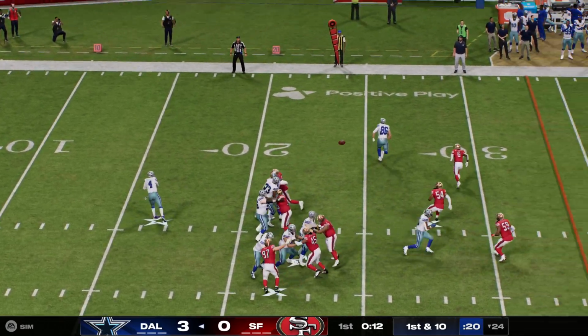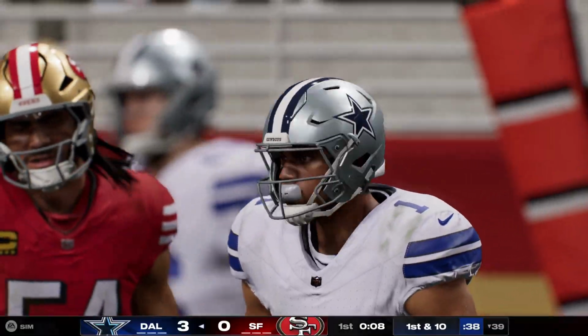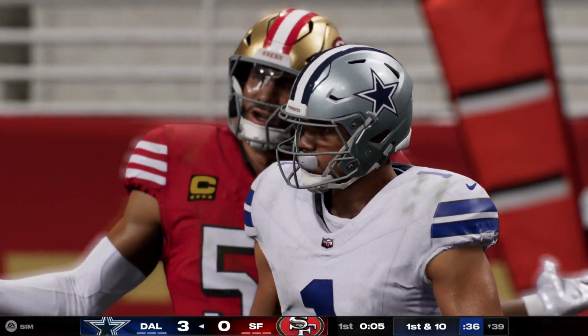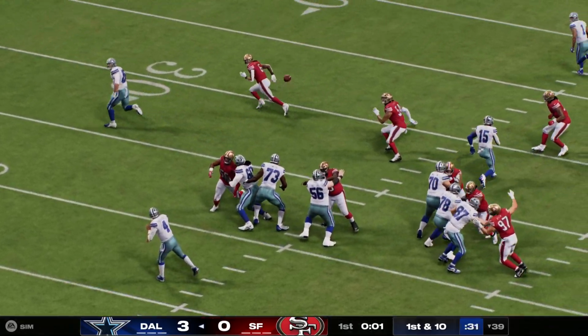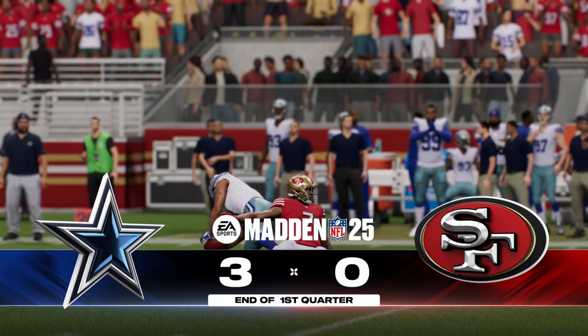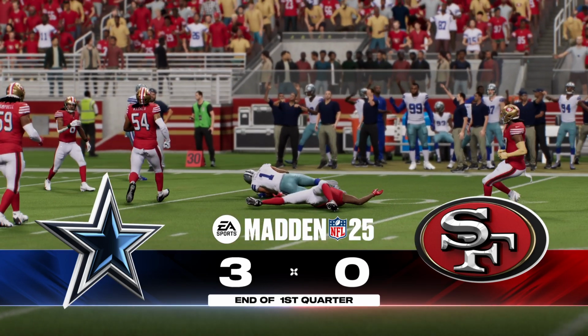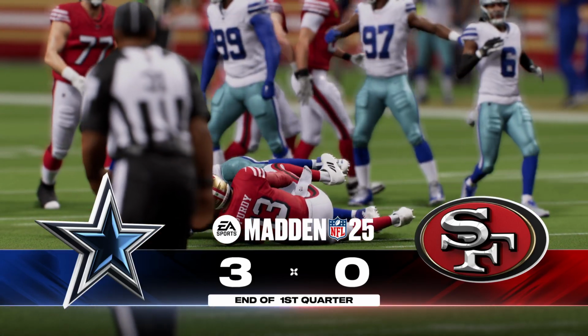We'll go play action. It's Prescott. Got a man coming across the field. He's got it. And he's taken down on what should be the final play of this first quarter. So we are through 1 on Sunday Night Football. It's the Cowboys with the early edge. And we're back in the Bay Area after this.